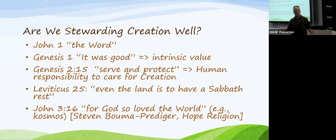So you get into Leviticus and you go, okay, what if Leviticus might apply to us today? Well, it turns out, I think there are some themes in here. Not all of Leviticus applies culturally today as much as it did. But Leviticus 25 has, I think it's verse 4, even the land is to have its Sabbath rest. Do we ever give agricultural land in North America a Sabbath rest? Winter, but it's not the whole year.